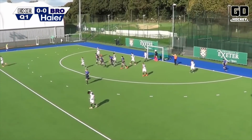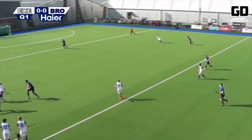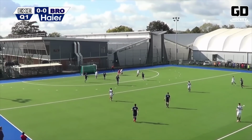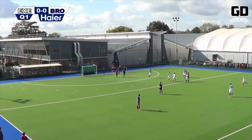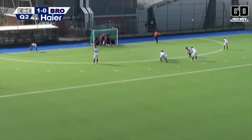No one there to get a touch on it for Brooklands. Duncan Scott turning over Carres. Lovely skill by the Exeter captain. Scott leading the charge for the students. The ball falls to Bradshaw, who finishes it off. Reece Bradshaw with the opening goal for Exeter University. Few complaints by Brooklands, but the goal will stand.